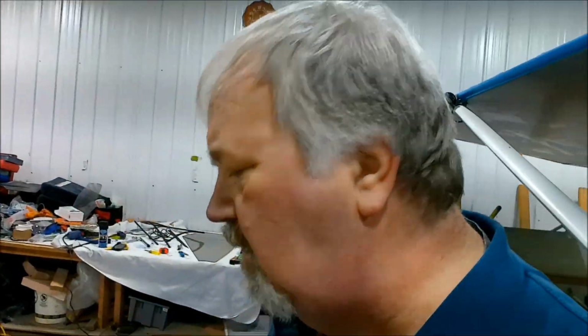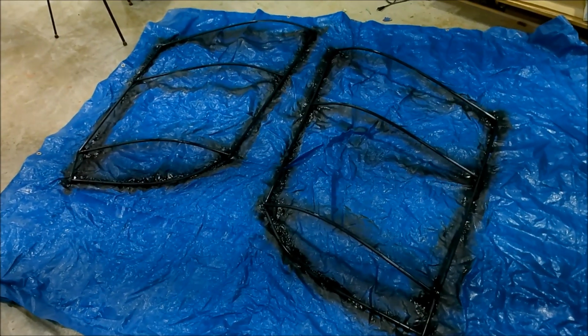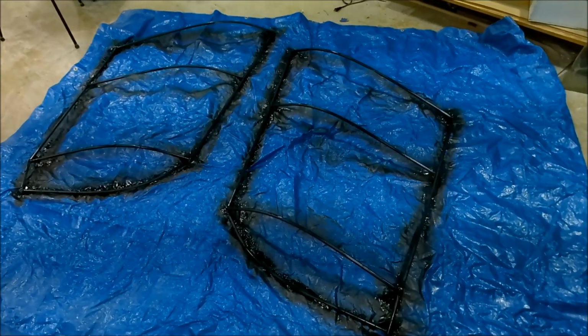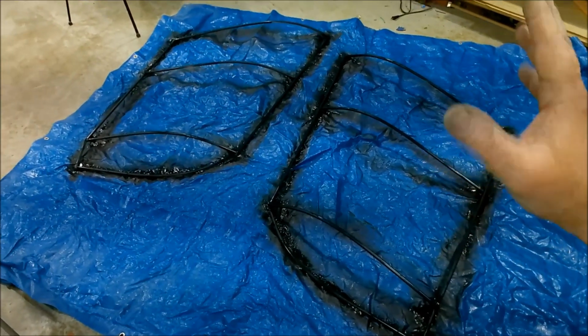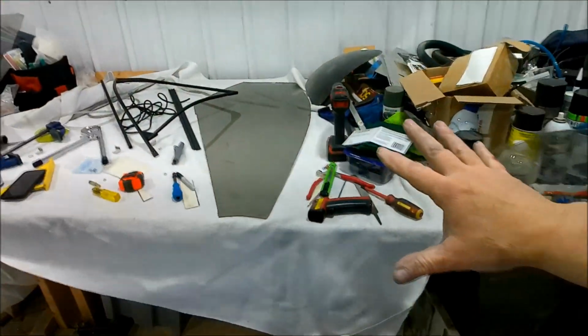Actually, it works quite well. I'm very happy with how it fits. And when it's finished, I'll show you again, and you'll be quite happy. And you may have noticed as I was walking that there are the doors. I've painted them, and it's flat black, and it's just drying now. It's fresh paint, so I'm going to work on that at the same time. The windscreen, well, part of it is sitting over here, part of it's sitting over here.